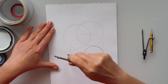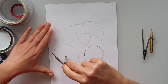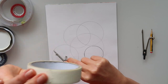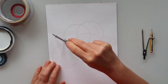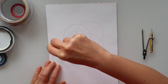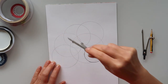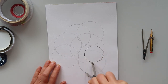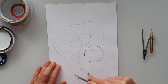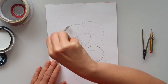You can draw the same size, which means you will use just one circular object and make lots of circles with it. Or you can change and use different objects. I am filling in my paper with circles.